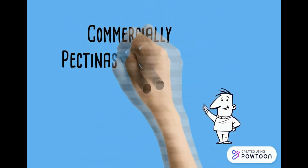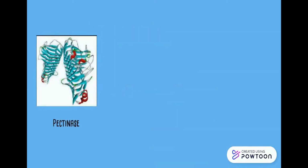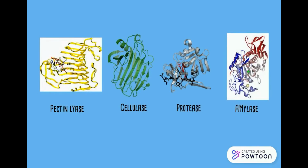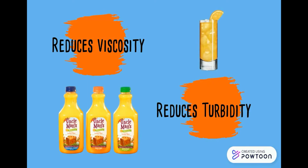Commercially, pectinases usually are made from a mixture of enzymes. They include pectinase, polygalacturonase, pectin esterase, pectin lyase, cellulase, protease, and amylase. This combination of enzymes causes the clumping of suspended components, which eventually form flocks and settle out. This reduces the turbidity and the viscosity of the juice.